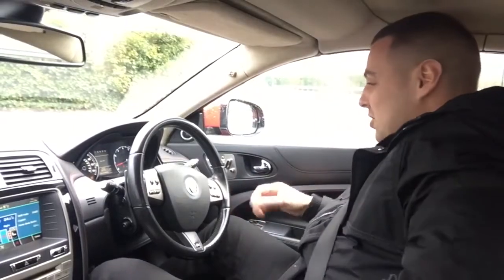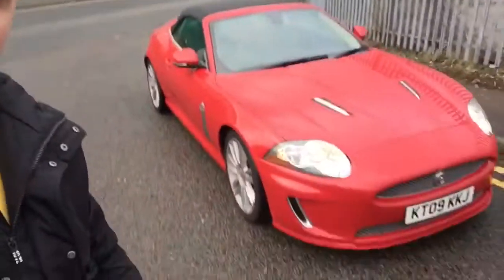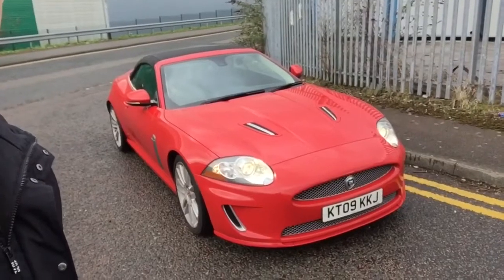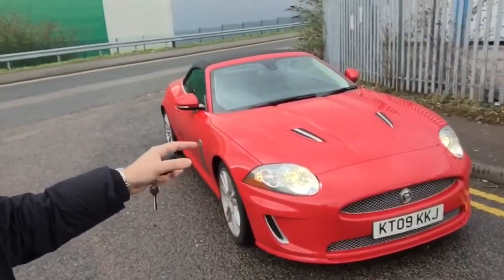Anyway, I was going to get out and show you what it looks like on the outside, so we'll do that. So let's have a little look on the outside. Look at that. This is the 09. I'm pretty sure in 2009, that's when they started putting the 5-litre supercharged engine on it. The ones previous to this were a 4.2 V8 supercharged. They're obviously brilliant. They're the same body, same car, but that 5-litre engine, that's the one you want.